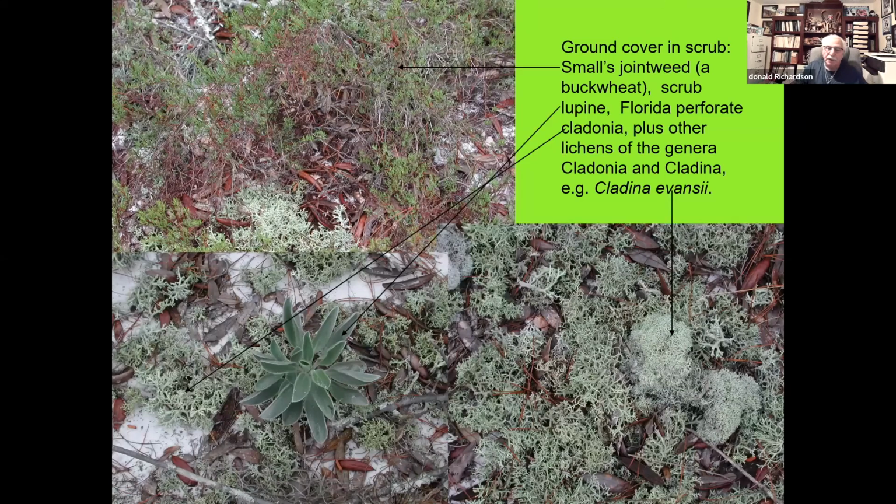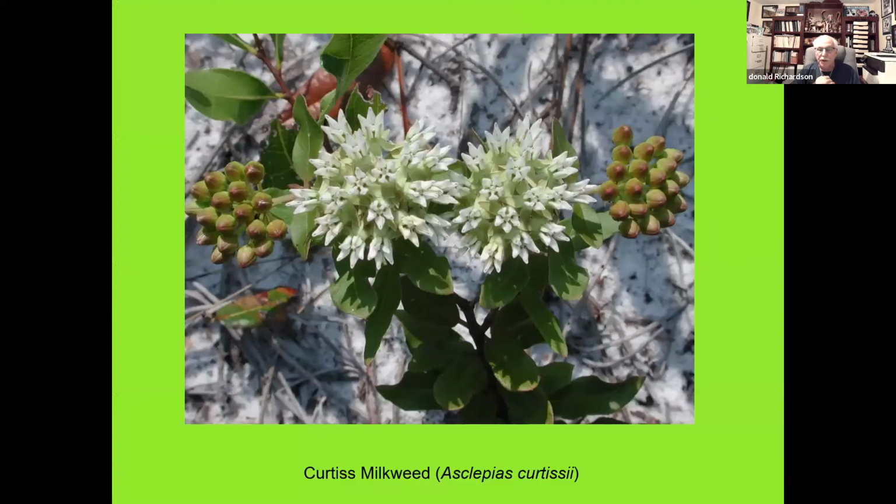This is typically what you would find, and you'll see this out at the Dunedin site. There's scrub lupine, and there's a lot of Cladonia, reindeer moss. We didn't do a thorough study of the reindeer mosses, the lichens, so it may be that you may find Florida perforate cladonia out at this site. I just don't know. It's of such good quality that you may find it out there. Another one that's a real pretty plant is Curtis milkweed, another protected species.